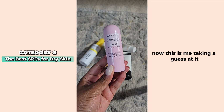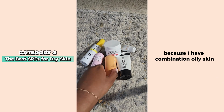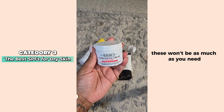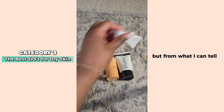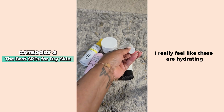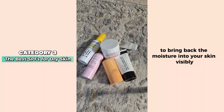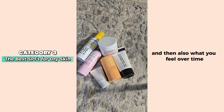These are the best SPFs for dry and dehydrated skin. Now, this is me taking a guess at it because I have combination oily skin, like I said. And so maybe if you have dry skin, these won't be as much as you need. But from what I can tell, I really feel like these are hydrating and are great to bring back the moisture into your skin visibly and then also what you feel over time.